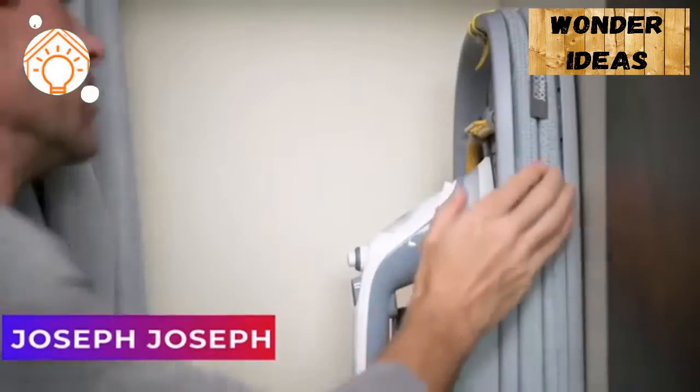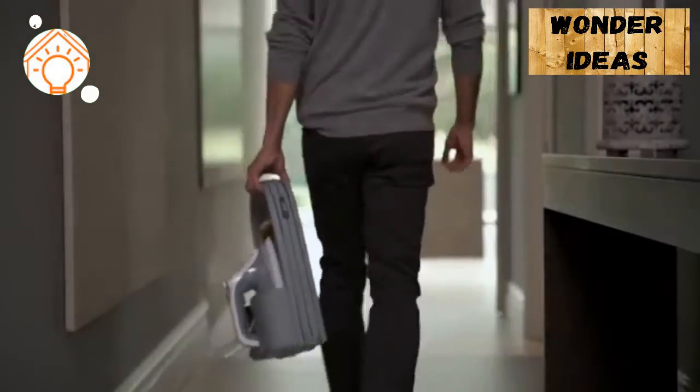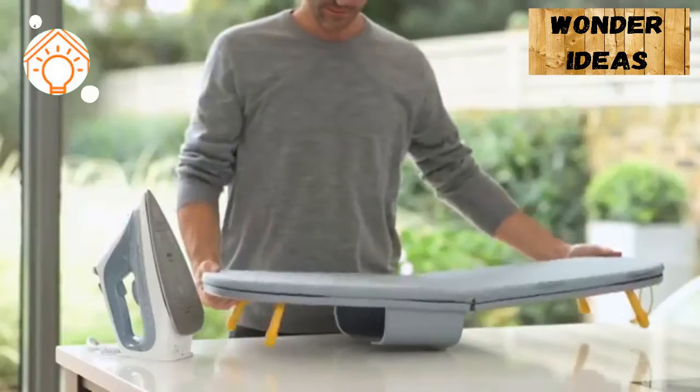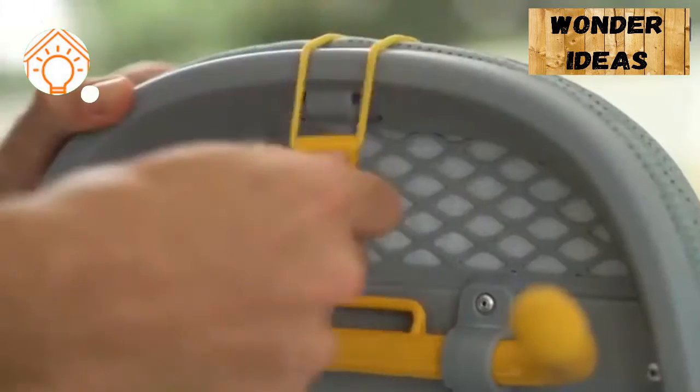Joseph Joseph Productions. This compact folding design is ideal if you have limited storage space or just want to quickly iron one or two items. This condensed board takes ironing convenience.